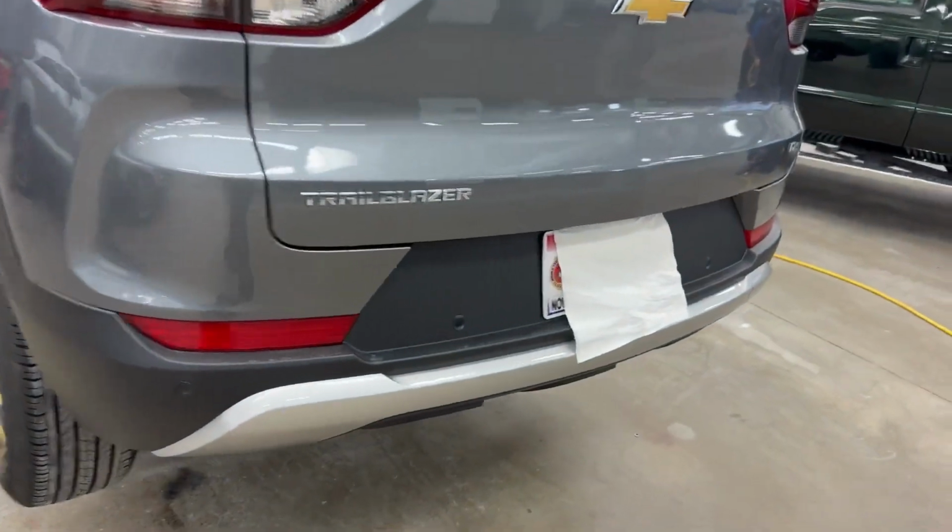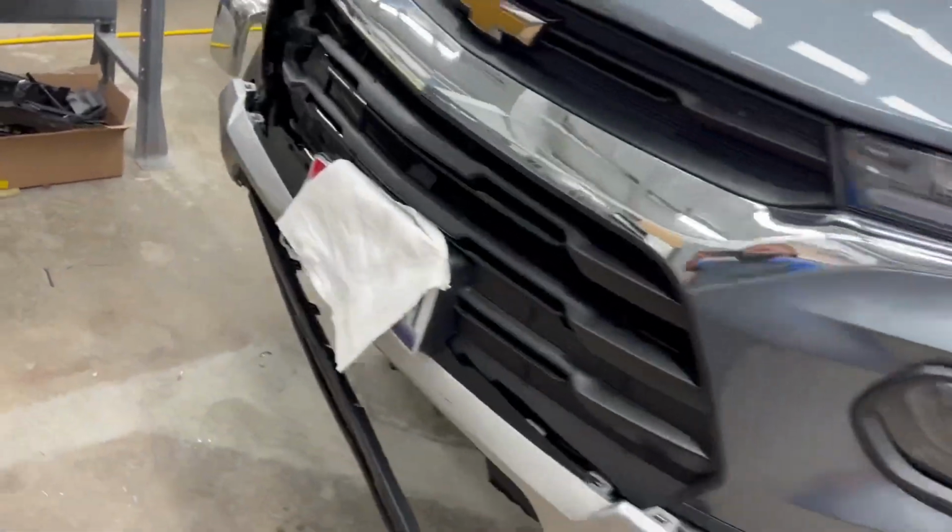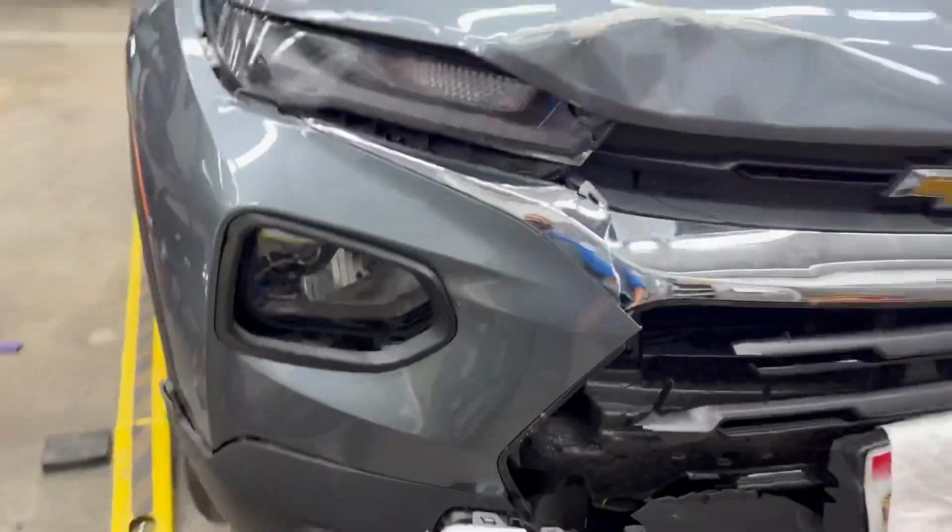Alright guys, it finally happened. The car that I repaired came back, and it's not for that. It came back because this driver is a great driver. He's the first owner of this 2022 Chevy, I think Trailblazer or something.